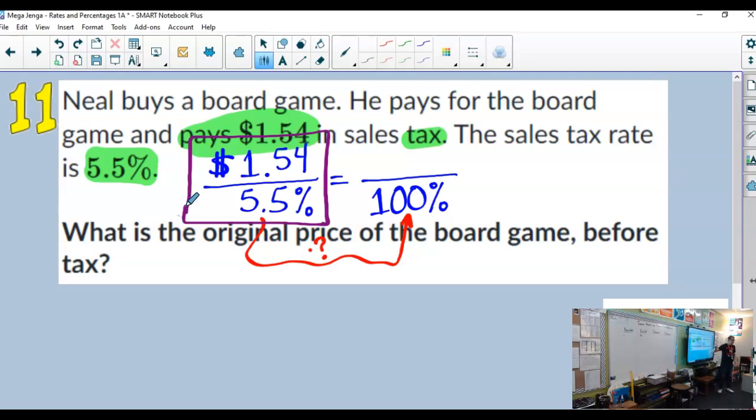I divided 1.54 by 5.5. Grab a calculator. If you don't have a calculator in hand, grab one. Do $1.54 divided by... now wait, what did you type in? Did you type in 5.5 or did you use a decimal? Did you use a percent button, or how did you type it?